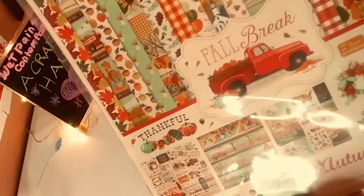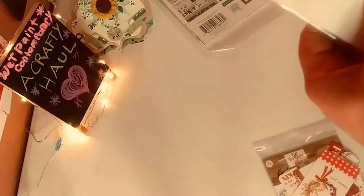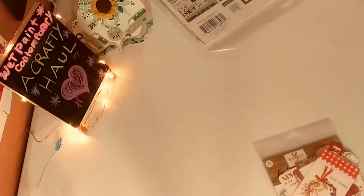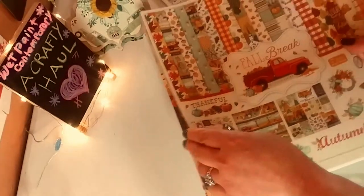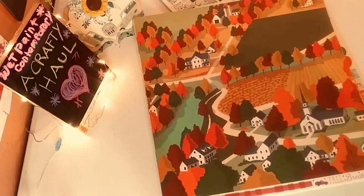Up next, this is called Fall Break. I love this paper pad. It is really gorgeous. So I'm gonna open her up real quick and show you guys these papers. I know the papers take a little time, but it's not a very big paper collection. It's like one sheet each. So this is by Carta actually, and this is really beautiful, very gorgeous. So look at that beautiful fall scene.